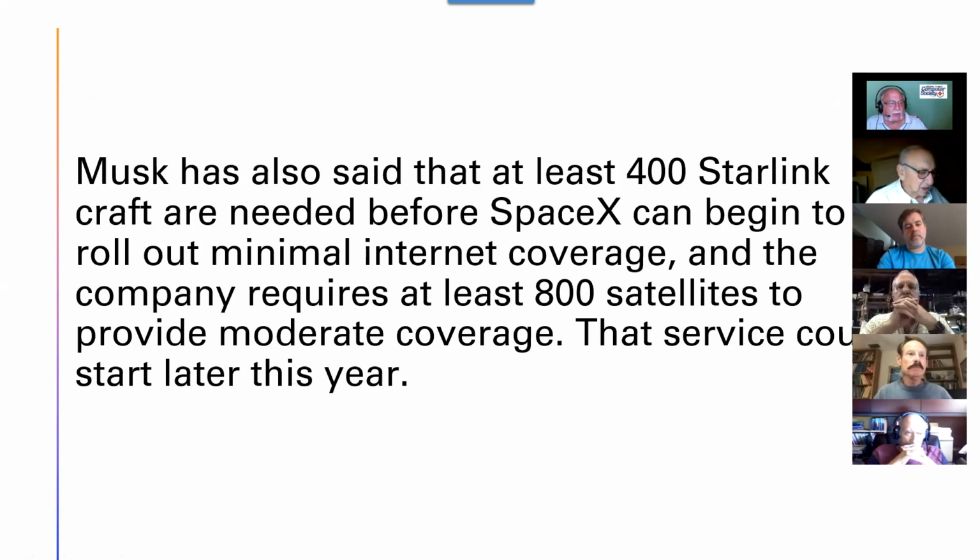Musk also said that he needs at least 400 before they can begin to roll out minimal internet coverage. So he's reached that, and it requires 800 to provide moderate coverage. In these next couple of months, I know at least 2 more launches are going up, so there'll be another 120. That'll bring him up to 520. I'm sure he'll very quickly get it up to the 800.